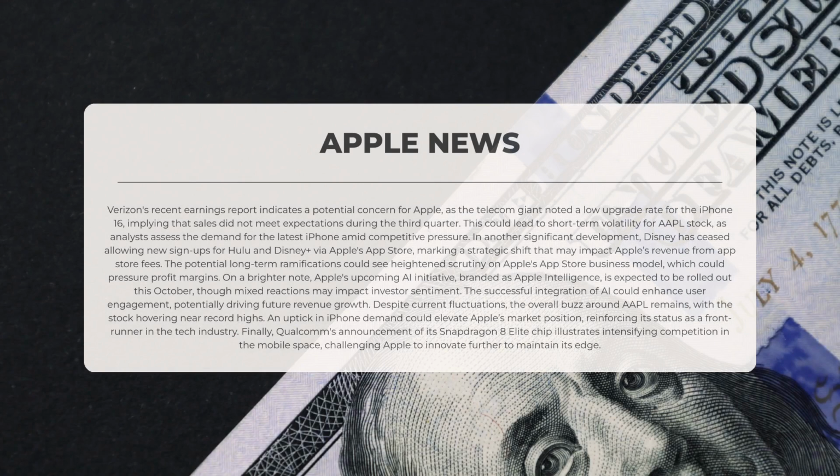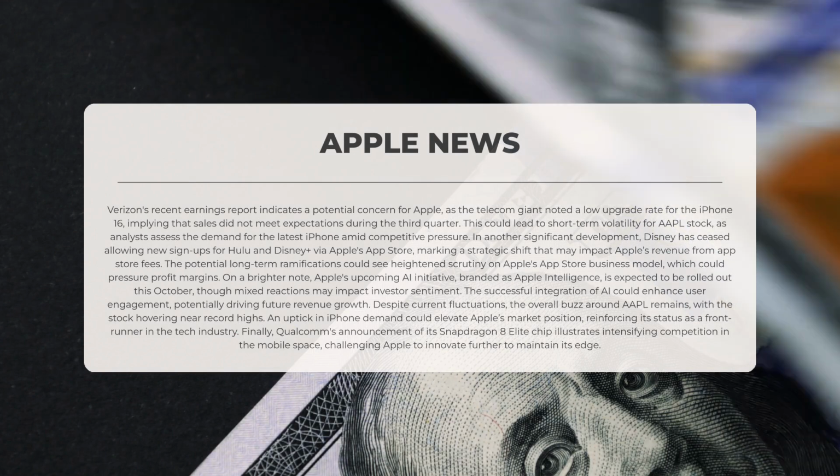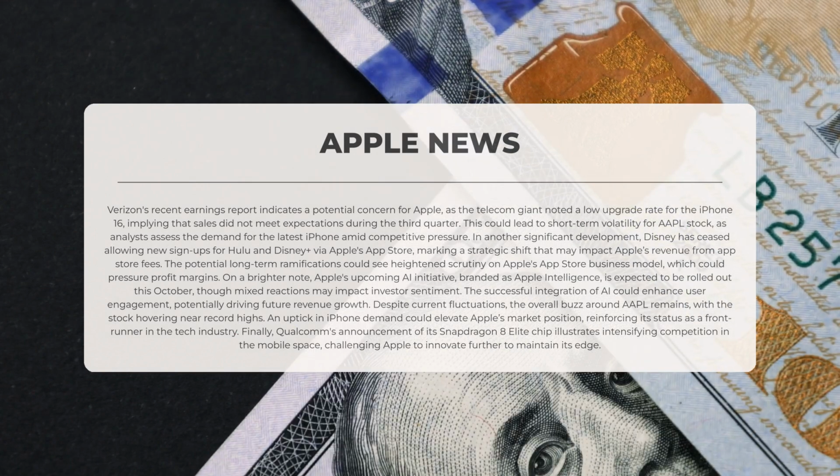Verizon's recent earnings report reveals a potential concern for Apple as the telecom giant noted a low upgrade rate for the iPhone 16. This suggests that sales fell short of expectations during the third quarter, which could lead to short-term volatility for Apple Inc. stock as analysts assess the demand for the latest iPhone amid competitive pressure.